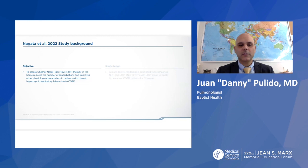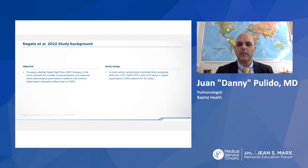So what he wanted to see was whether utilizing nasal high flow therapy in addition to low flow oxygen therapy, compared to low flow oxygen therapy alone, made a difference. Over 52 weeks, the nasal high flow component was provided to these patients anywhere from 4 to 8 hours a day. When they were not on the nasal high flow, they would revert back to their low flow oxygen therapy. And then the next day, they get back on the nasal high flow for 4 to 8 hours a day, versus the standard group, which was just low flow oxygen every day, all day for 52 weeks.